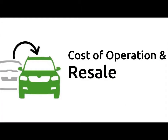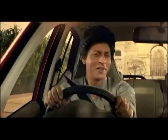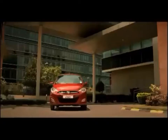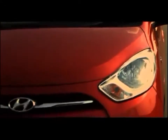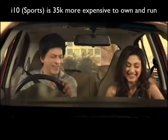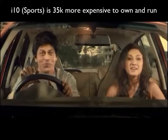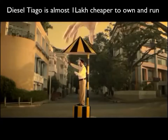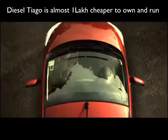Resale and cost of ownership. The i10 is bound to depreciate less than the Tiago, thanks to its solid build quality and thus lesser susceptibility to rattles and squeaks, along with excellent service support. Overall, the i10 Sports works out to be 35,000 rupees more expensive than the petrol Tiago over an ownership period of 5 to 7 years. Interestingly, the diesel Tiago works out to be almost a lakh rupees cheaper than the i10.